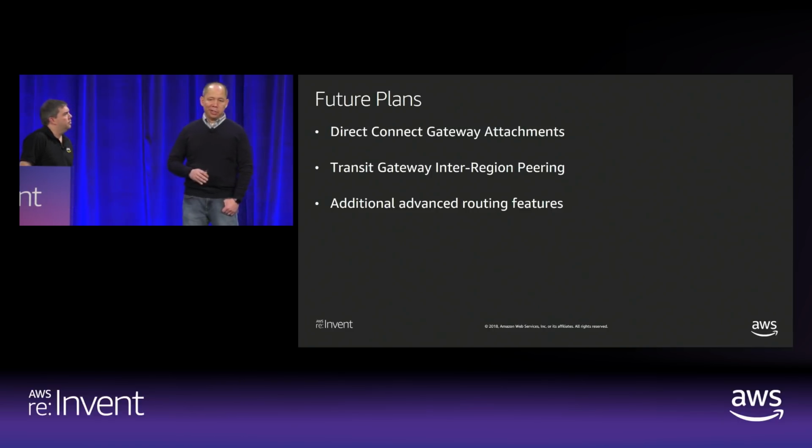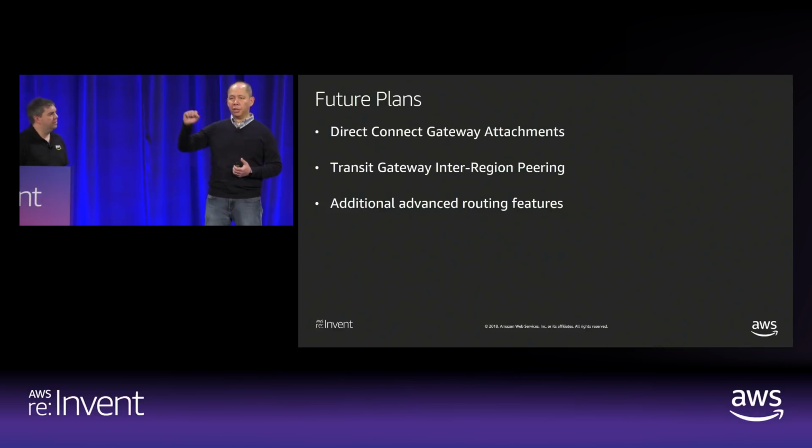This next one actually gets me excited. When we were designing Transit Gateway, one of the things we wanted to do was to create a global network. It's not just about having a transit gateway within a region, but what if you can connect transit gateways across regions? You have a transit gateway in your US East region, and all those VPCs in US East can send traffic to another transit gateway in, say, Asia Pacific. You can do that when this comes out.